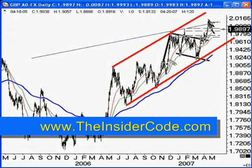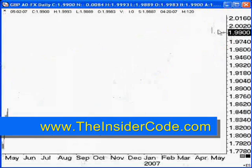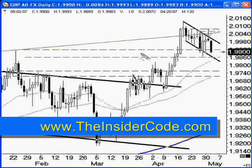We've got the trading lane that we're tracking. Long-term trend up, mid-term trend is up. We've got to be aware, however, that the short term is starting to turn down. I'll comment on that in just a second. So let's get some perspective as we zoom in here.